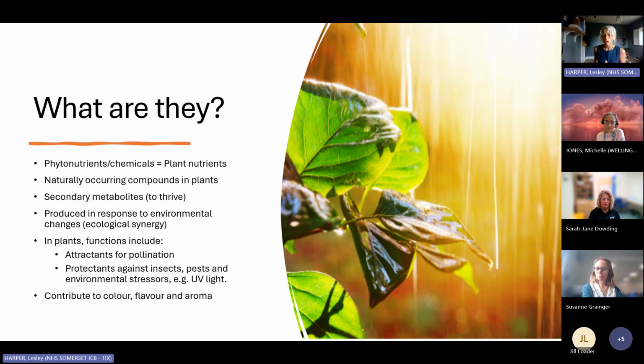So there's this kind of ecological synergy between the plant, the environment, the ecological system that it lives in, and these metabolites. And in plants, the functions of these phytonutrients include, for example, helping to attract pollinators. They also help to protect against insects, pests, and environmental stressors such as UV light. And they contribute to the colour, flavour, and aroma of plants.